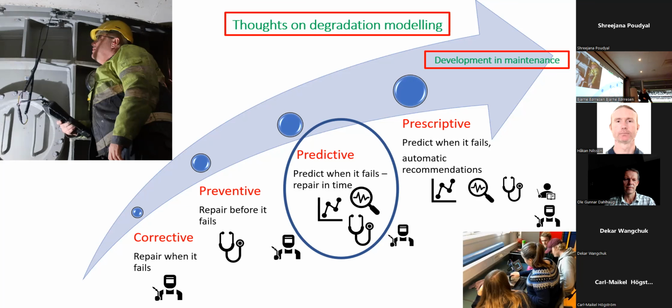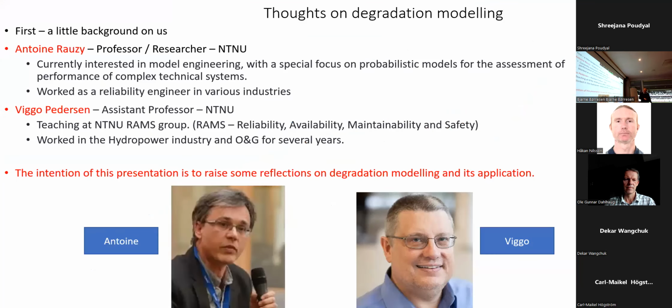So let's see, the two of us that has put this together is Antoine. He's a colleague of mine at the department, and you can read yourself here about his interests. And my name is Vigo. We work at the same department. So the intention here now is to try to raise some reflections on degradation modeling.